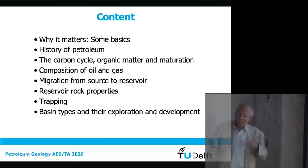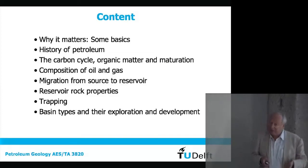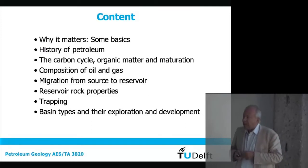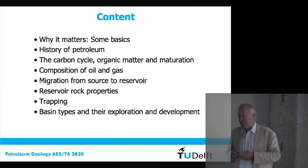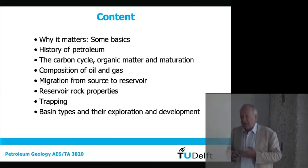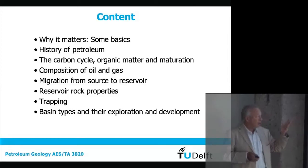Then I will talk about the larger picture, so-called petroleum basins, such as the North Sea, the Middle East, the Gulf of Mexico, West Africa, South America, and so forth. And why they are so prolific, what the accumulation conditions are, and then how we actually go about exploration and development. In other words, how do we find out where these traps are, whether the traps contain oil or gas, how much there is in it, and so forth. We'll also look a little bit at the economics, but very shortly. So basically, how do we find and produce oil? That's what this is about.